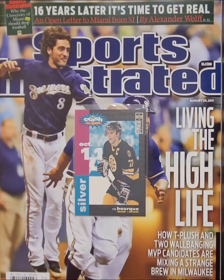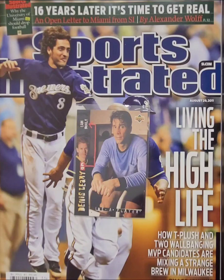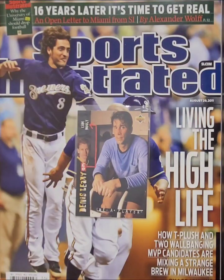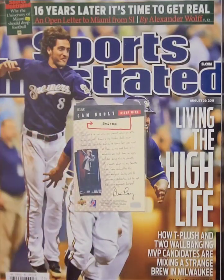This next one is super cool. This is also an Upper Deck, maybe '99. Hard to read the date on the back of this one. It's a Cam Neely card, and it is also a Denis Leary card. So it's Be a Player, and then we got Denis Leary right here, which I thought was pretty hilarious. And then on the back, Denis Leary talks about why he likes Cam Neely. The first part, he kind of gives Cam the business a little bit, and then the rest is kind of generic sports card chat. But it is a super cool card, and it's a Denis Leary, Cam Neely mashup.